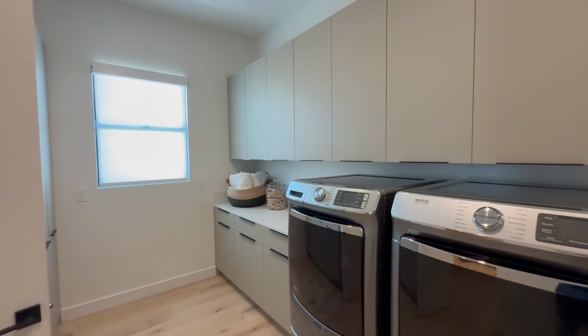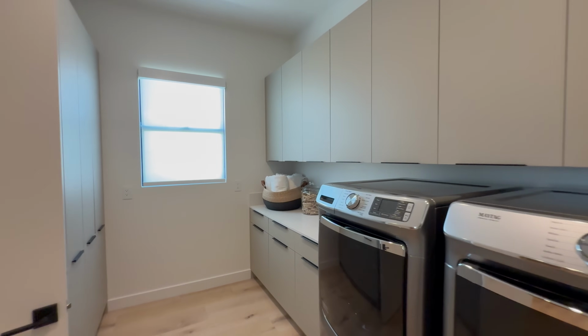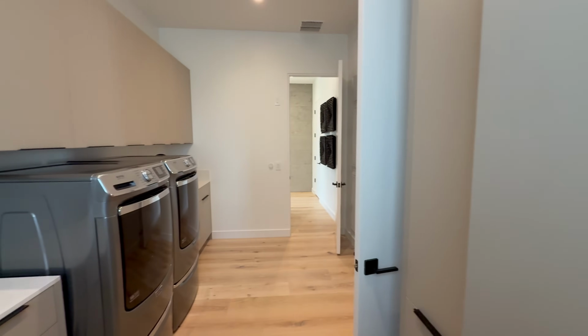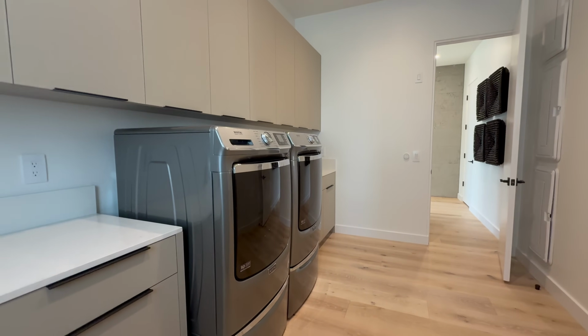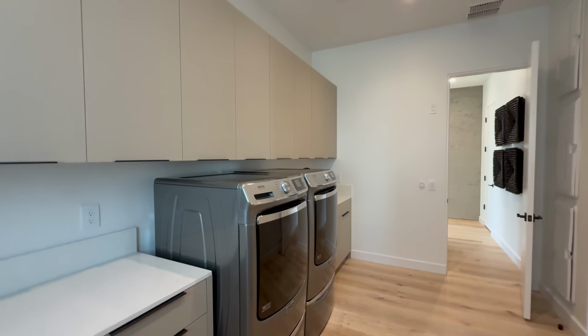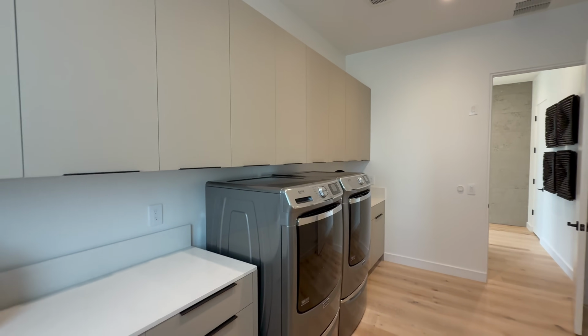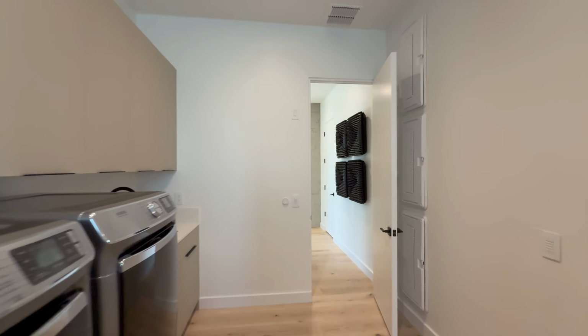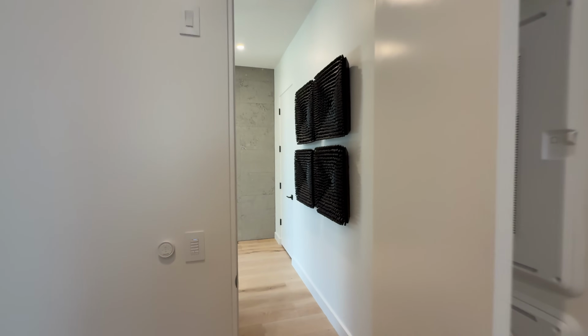Okay, so again, you're seeing that minimalist design, the sleekness, clean lines throughout the property. And then in here is no exception. So you see how much storage you got over here. Perfect place. You see the space that you have for your oversized washer and dryer. You have an additional sink, counter space over here to the left, wall-to-wall cabinets, and then an additional window, bringing in that natural light.